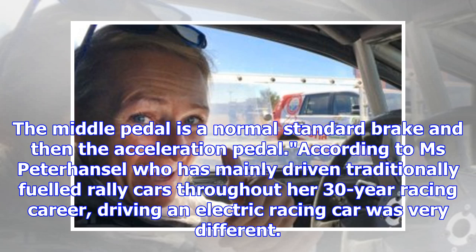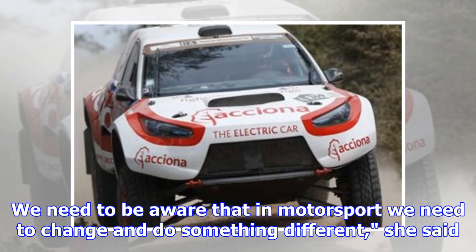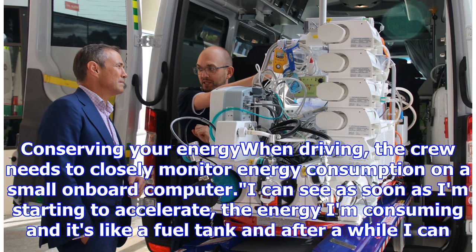According to Ms. Peterhansel, who has mainly driven traditionally fueled rally cars throughout her 30-year racing career, driving an electric racing car was very different. I like it a lot from the innovative point, because now we need to change something. We need to be aware that in motorsport we need to change and do something different, she said.